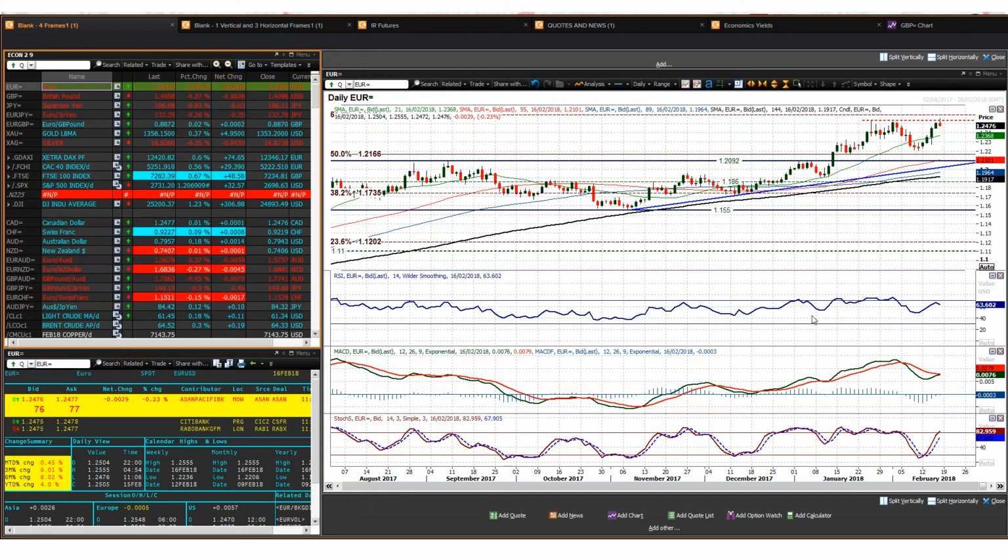Now, there is, I suppose, an argument to the market potentially rolling over on the momentum indicators on a medium-term basis, but I think you'd need a lot more evidence of that. And I think ultimately, if Eurodollar starts to find a bit of support, then it's going to be a buying opportunity.